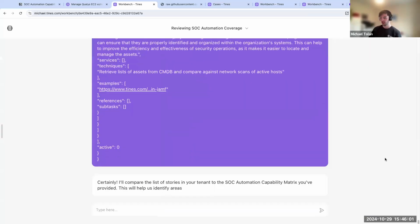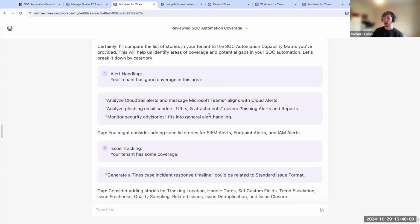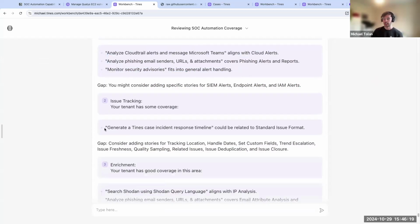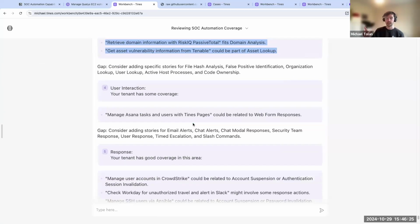Cool. So we can see that we're looking at the SOC Automation Capability Matrix. For alert handling, it's pulling out the specific stories in my tenant that go under alert handling. Issue tracking, it's only seeing one. Enrichment, it's seeing a few others. So it's already doing that correlation between what's in the ACM and what's in my tenant.